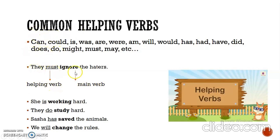So they must ignore the haters. Where is the main verb? Ignore. Why? Because it's the action verb. It's the most important verb in the sentence. They must ignore the haters. Ignore is the main verb and must is the helping verb. Here must comes before ignore. So helping verbs always come before the main verb, not after the main verb, before it. That's a rule. So must is the helping verb and ignore is the main verb.